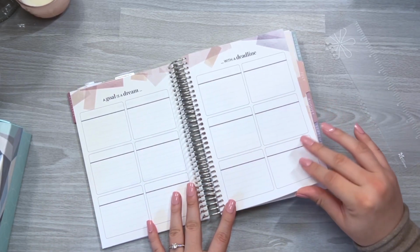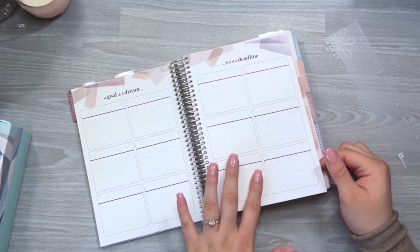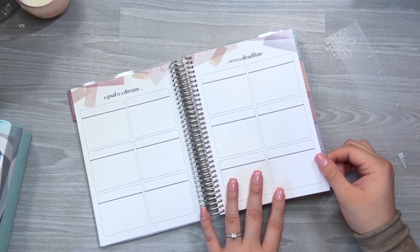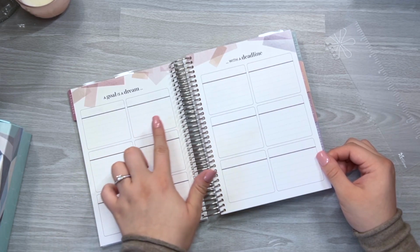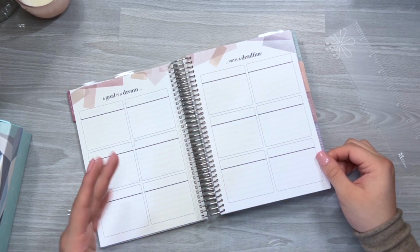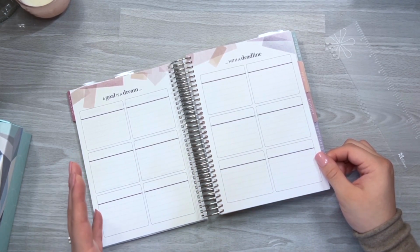I also love this page and how they designed it with the Harmony Neutral up at the top, very subtle. And then here you do get 12 boxes that you can track. You can make notes of important dates here. You can go ahead and label the months however you want. So January to December, or you can start July to June. I love that it has that option for you to make it your own.